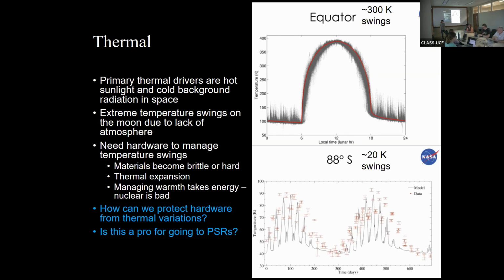One of the things we're doing is we're trying to build a second chamber for space weathering right now, and that will be a temperature cycling chamber, but we can't cycle quickly. If you wanted to take it from 150 Kelvin to 18 Kelvin, we can't do that in 10 minutes. But you could do it over the course of several hours.